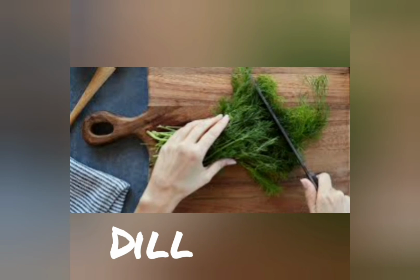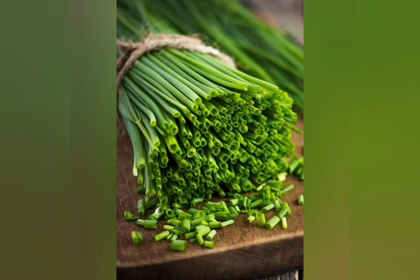Dill is a fragrant annual plant with fluffy, feather-like foliage and is widely cultivated for use in Eastern European dishes. It has a strong and punchy flavor and pairs well with fish dishes, egg dishes, in white sauces, and with cream cheese. It can also be added to salads and soups for extra flavor.